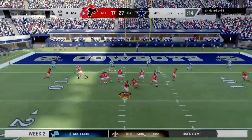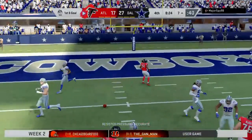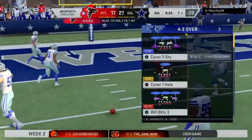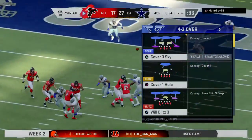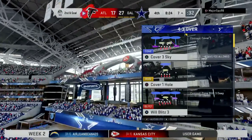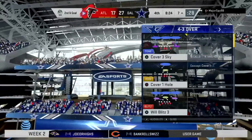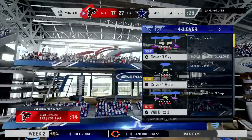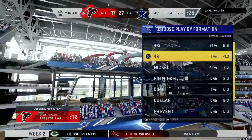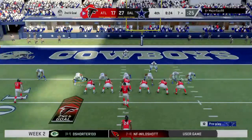3 red zone trips so far have yielded 2 touchdowns and a field goal. Throwing on first down, but this one winds up to be incomplete. Didn't have a receiver open downfield, and as it turned out, couldn't even find his outlet man because of the coverage. It was way too tight, unable to find anyone open. They'll try again here from the 7 on 2nd and goal.